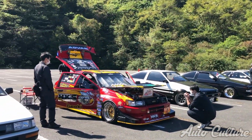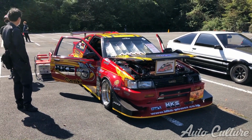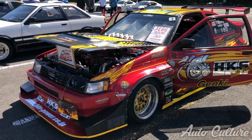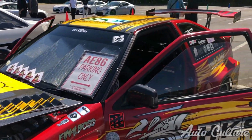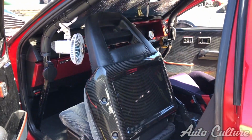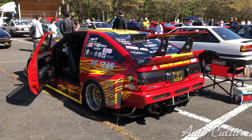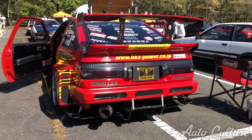And this is the crazy AE86 guy that invited me. Gonna go over and say hi to him later. We saw this at the Daikoku 86 event. It's probably the wildest car here today. You can finally get a bit of a closer look in the light now as compared to at Daikoku last time. Lots of stickers. I think that's an N2 Racing wide body kit as well. Massive wing and massive diffuser.